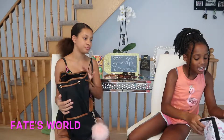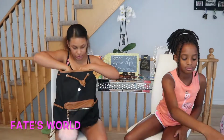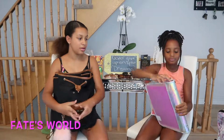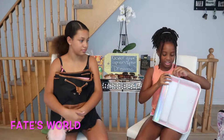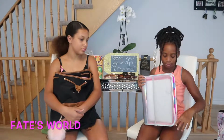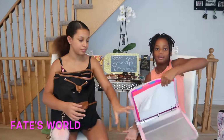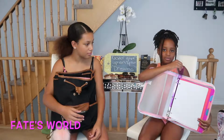Next I have just a simple notebook. I have a simple pink notebook because pink is my favorite color, so I decided to get a really cute pink one just to do some work in. And I have a binder. Oh, that's really pretty. I like the thing on the side. And it's clear too, and you can put stuff in it. Does it come with pockets? It comes with a mesh pocket for pencils and stuff. And I have my blue one right here.